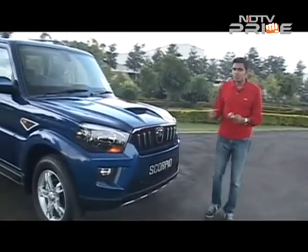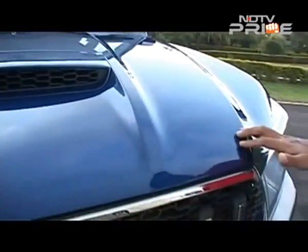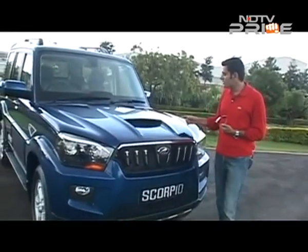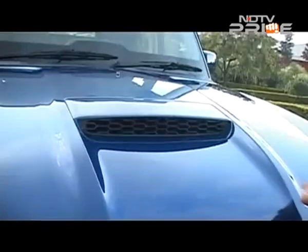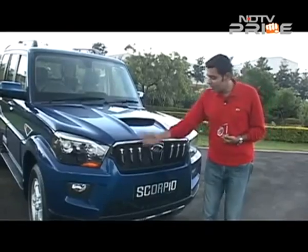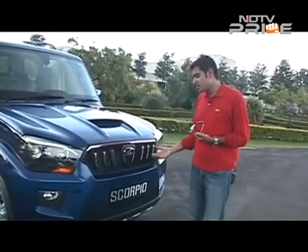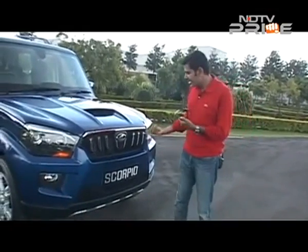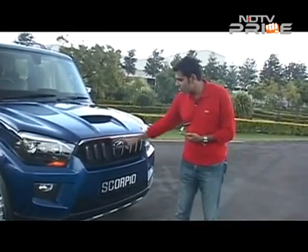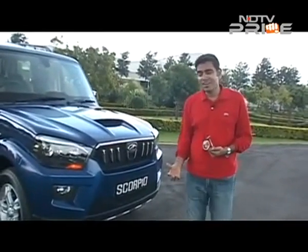It's in the face though that you can see a completely new Scorpio. It's a lot more muscular looking, also very angular. I like the way the hood has been done. There's a lot of definition to it. The air scoop is a functional one, so it's not just there for show. The front grille is the new Scorpio front grille. Now there are going to be people who like it, there'll be others who don't. It looks a little unfinished to me, but these claw marks that you see are reminiscent of the XUV. This one looks more like the cheetah than the XUV did, frankly, to me.